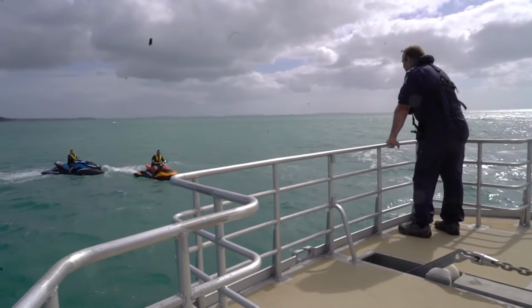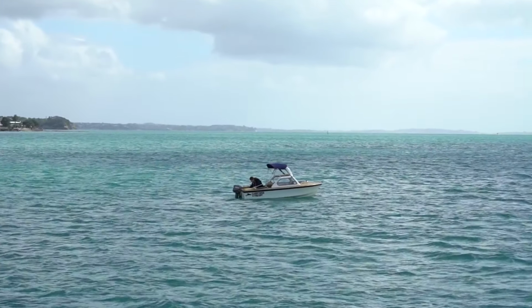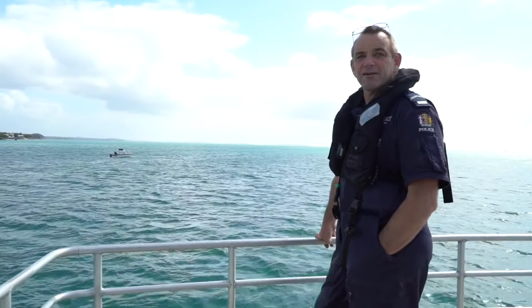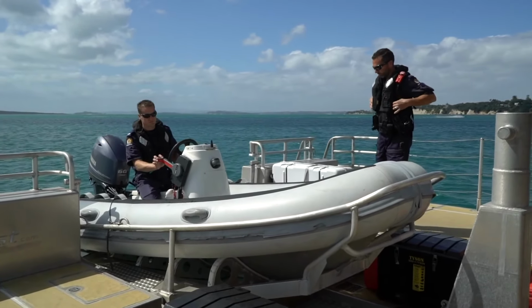G'day guys, where have you come from today? This guy's just left the ramp. Obviously it's springtime, coming into summer. The boats have been sitting all winter. He's left the ramp, probably made it about 400 metres and promptly broken down. So we'll go and give him a bit of assistance.